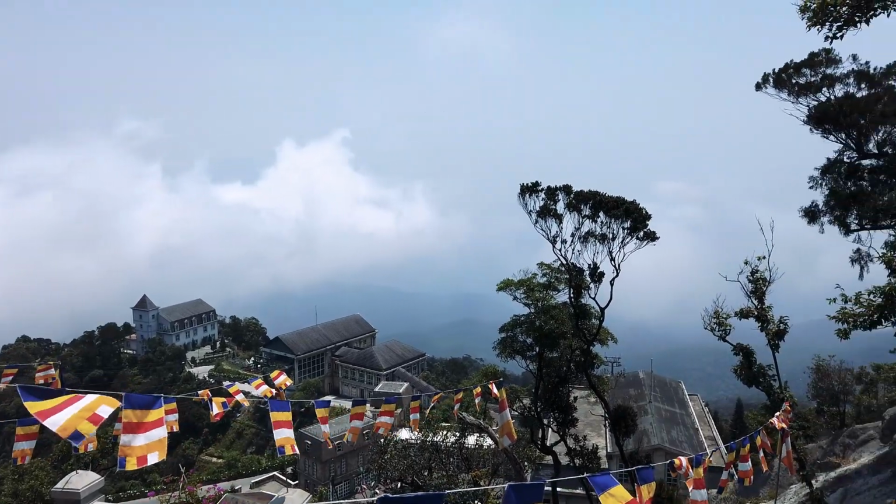In the clouds. Heading to the very top of Bana Hills. You see the French buildings up there, the chateaus.